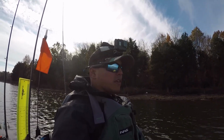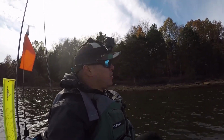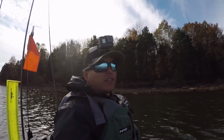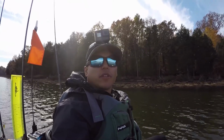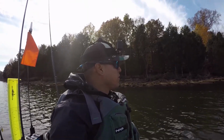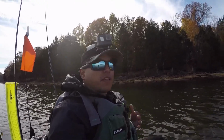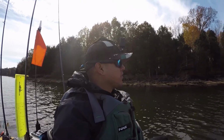I'm sure they're sitting there. There's a real little breeze coming through. Yeah, if it works, it'll be awesome. If it doesn't, it'll still be awesome. You know, I don't want to catch a bunch of little fish. I'm here to catch the bigger ones. So if that means you only catch one or two fish a day, that's more fun to me.